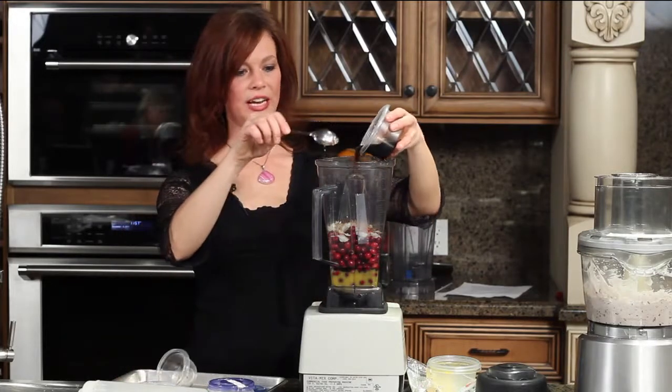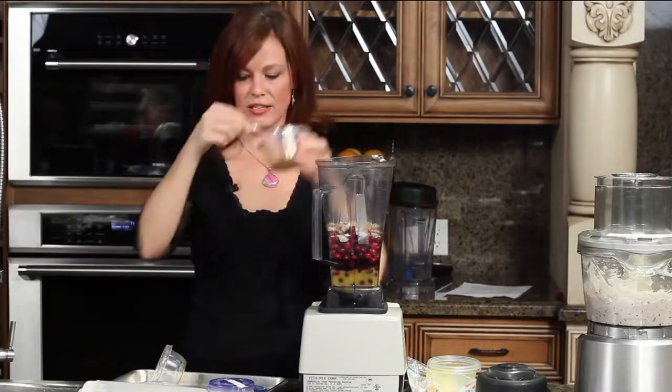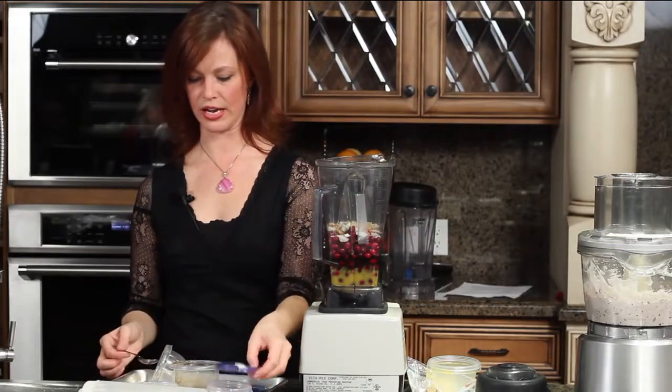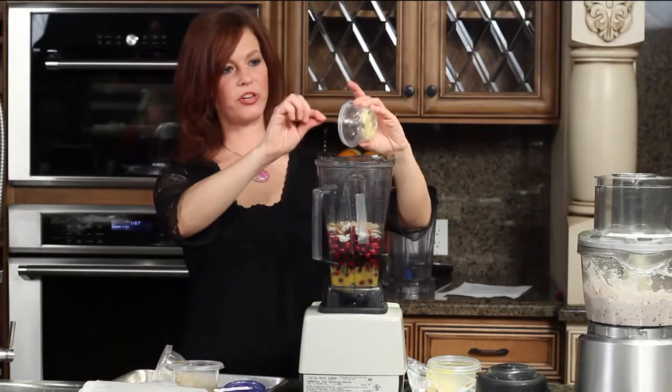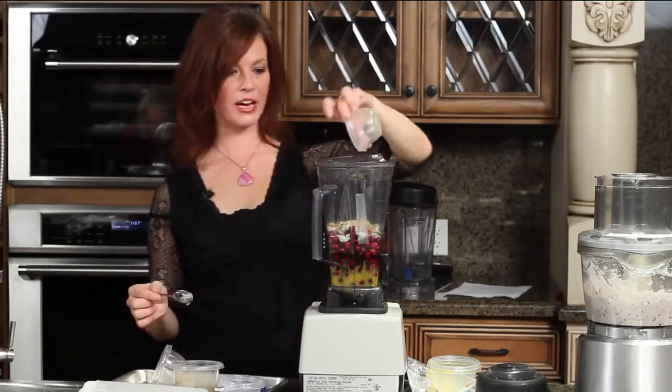This is some maple syrup. This is 100% organic maple syrup. And again, with maple syrup and everything else, if you can get it organic, it's going to be a lot better for you than if you don't get it organic. This is a little bit of crushed garlic and a little bit of black pepper.